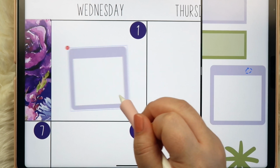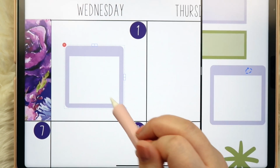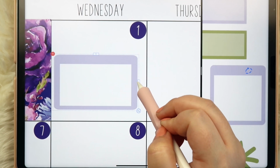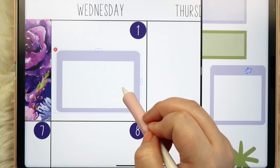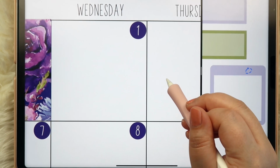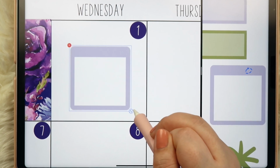And we'll paste that over here. And you can always, with these squares, distort them a little bit if you want them to be a little bit of a different shape, which is really nice. So I think I might just leave mine be just a square shape.